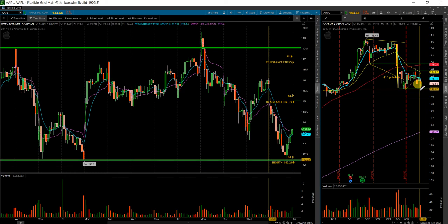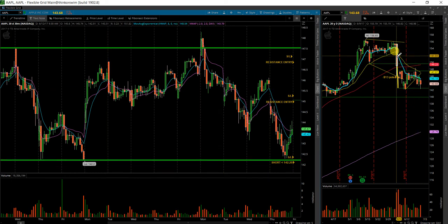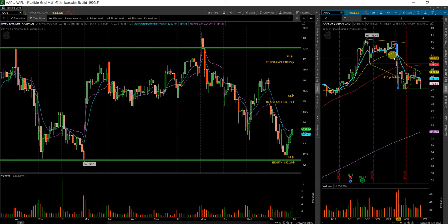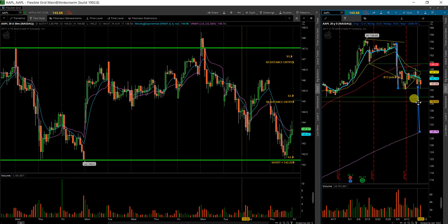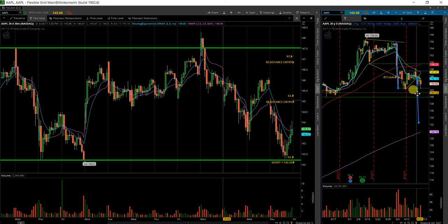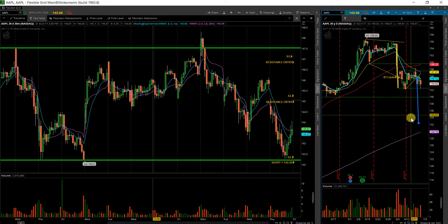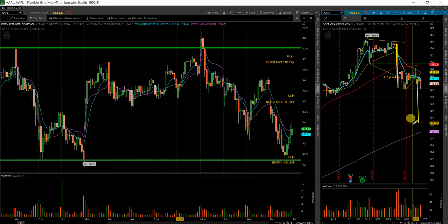If it does break this 142 level, at that point the measure move of this flag could possibly come into play. I'm going to go ahead and move one of these lines down here. If the measure move does play out, I'm actually counting it from about where price did break this trend, which was 145.30. We'll be looking for a price target down here around 132-ish.